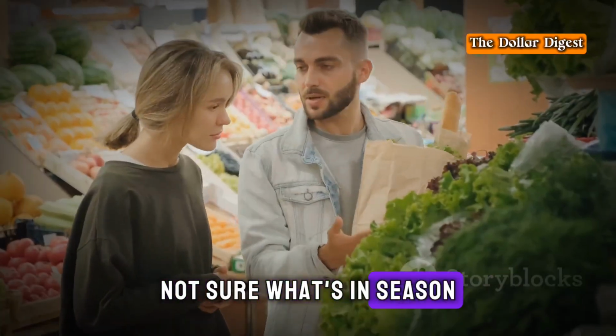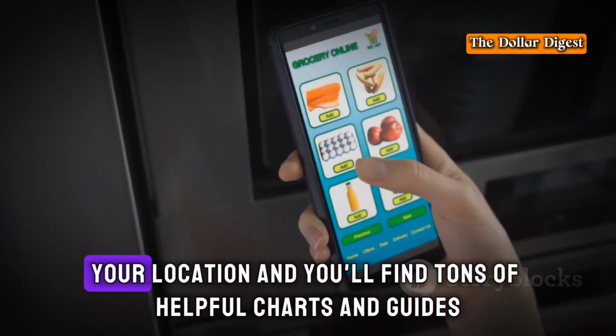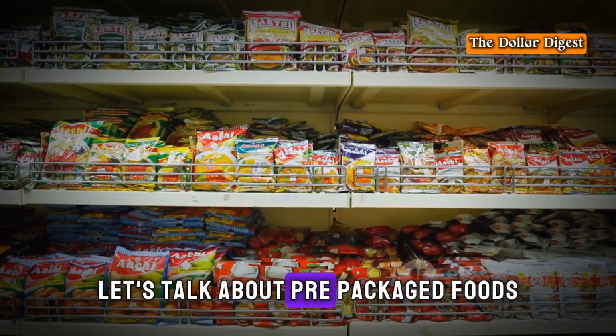Not sure what's in season? No problem. Just do a quick Google search for seasonal produce and your location, and you'll find tons of helpful charts and guides.